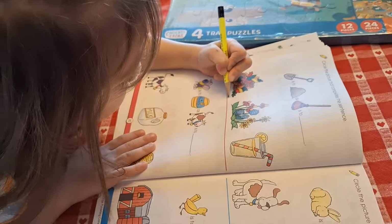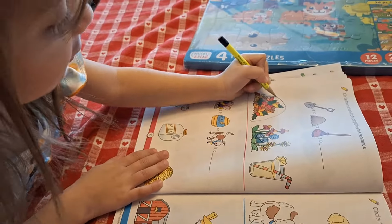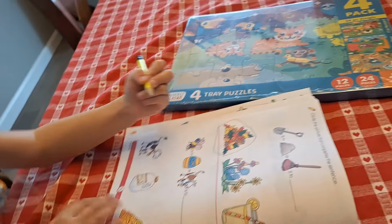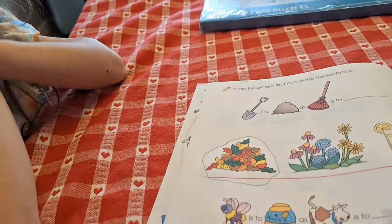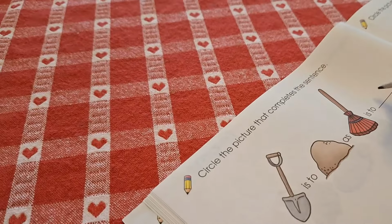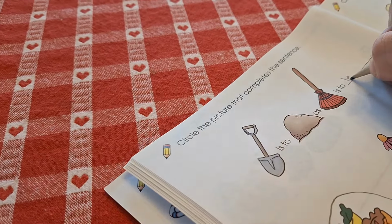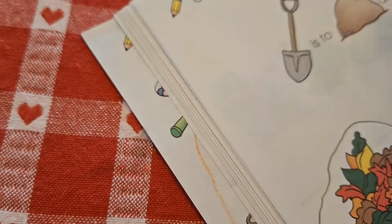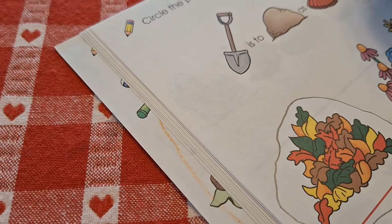Okay, ready? Whoa, it's turning big now. Now we're going to write leaves, and I'll help her with this part just because she does not know how to write right now. I'm not sure if we're supposed to write it, just circle it. Right here it says circle. Or we could probably just have her try to draw leaves.